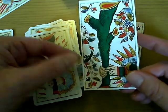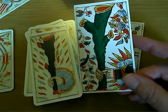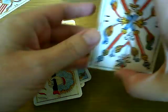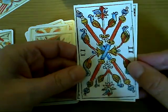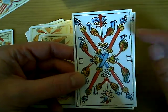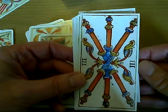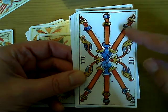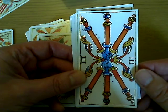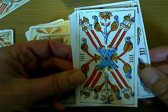I said that for some purists this might not be quite Marseille enough, and that comes out in things like the decoration of the baton suits. These are not your strict Marseille batons. They've got these lovely decorations at the end of each stave. Some of them have got decoration in the middle of the stave. But they're beautifully done. Like I say, it's more than Marseille enough for me. I think on first impressions I was right.